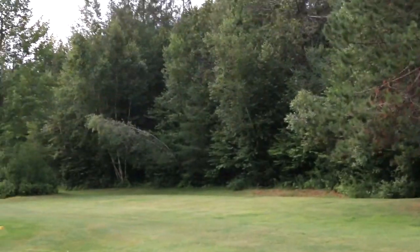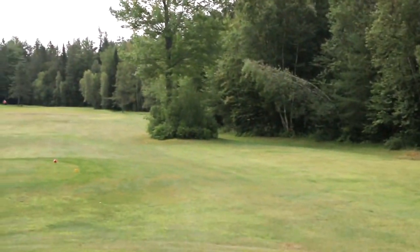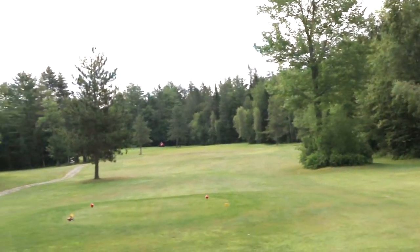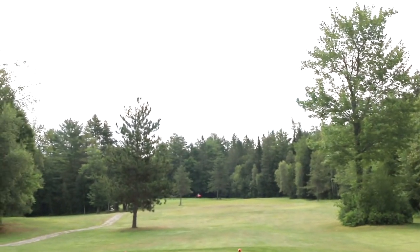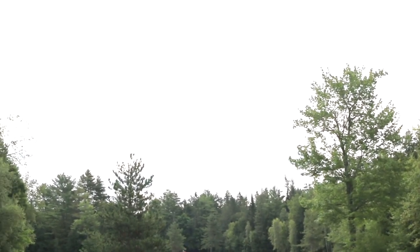Well, the 10th hole, I just realized the tractor guy was coming up behind me, and so I was trying to basically just kind of hurry a little bit. I did make par, but I didn't hit the record button. So here we are at the 11th.